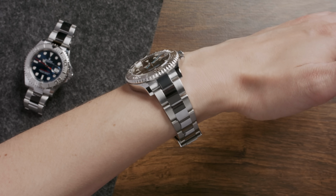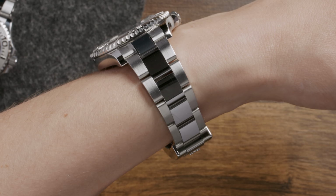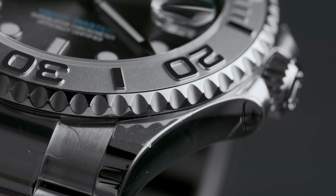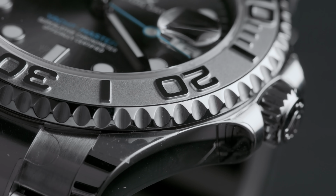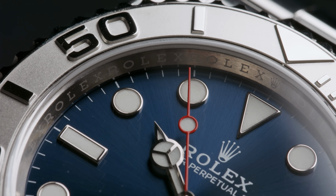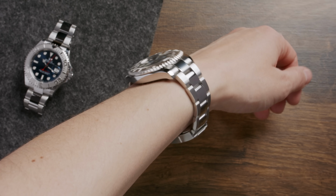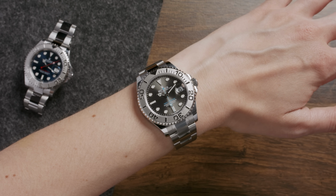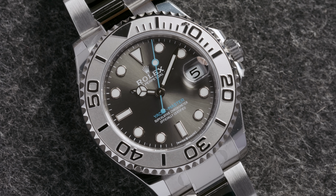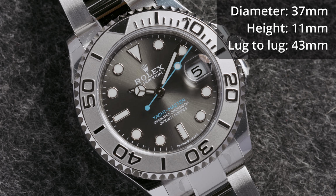All that sits on an oyster bracelet with an easy link with polished metal links to top off the elegant look of the watch. It's this blend of so many of the popular Rolex tool watch features with elegant details from the dressier lines that makes the Yacht-Master so unbelievably casual yet elegant at the same time. It wears extremely comfortable, especially when you have smaller wrists, which is why this one gets all the IBWC stamps of approval for me. The thing that surprised me the most though here was the Yacht-Master 37 with its lug-to-lug of only, brace yourself, 43mm, which is 3mm less than my 36mm Datejust for comparison.